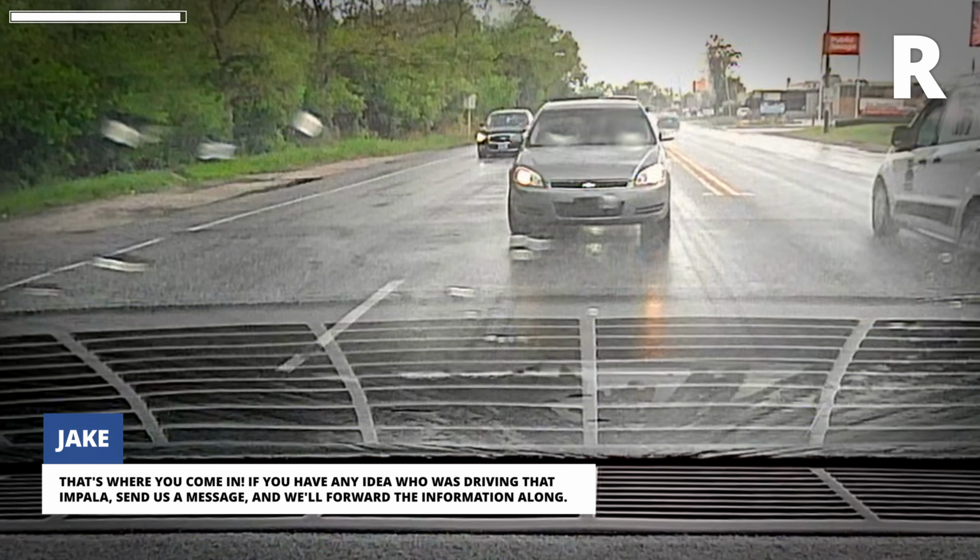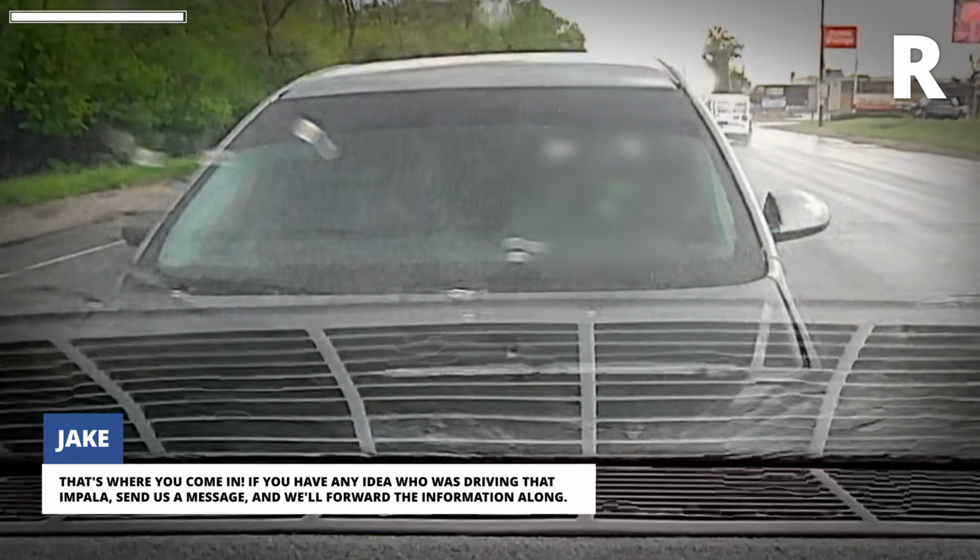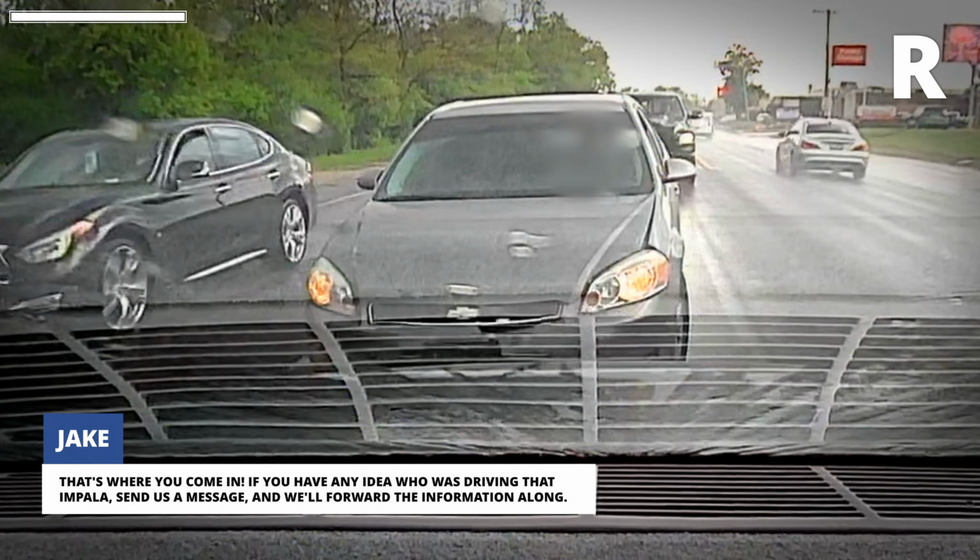That's where you come in. If you have any idea who was driving that Impala, send us a message and we'll forward the information along.